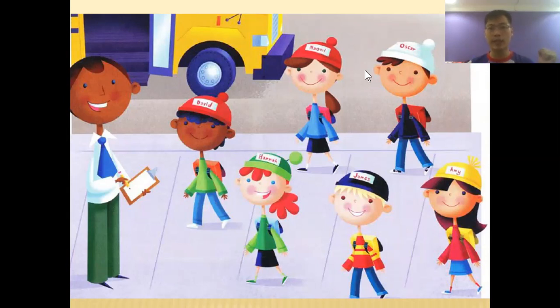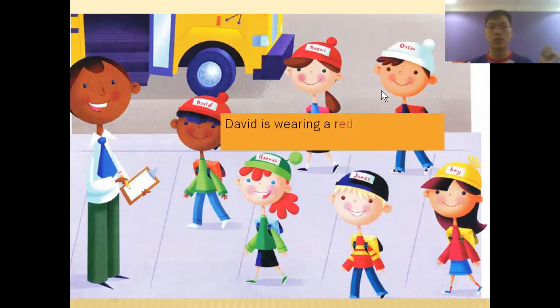All right, so let's look at this example. So this is how we write a sentence about a person's clothes. All right, so let's read together. David is wearing a red hat, a green sweater, a jeans, and white shoes. One more time. David is wearing a red hat, a green sweater, a jeans, and white shoes.